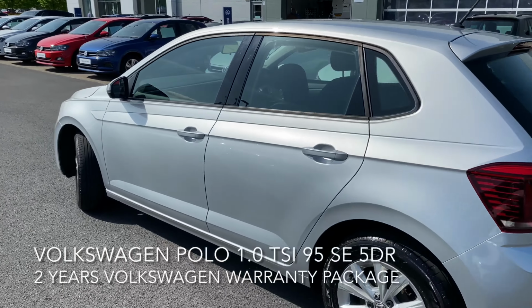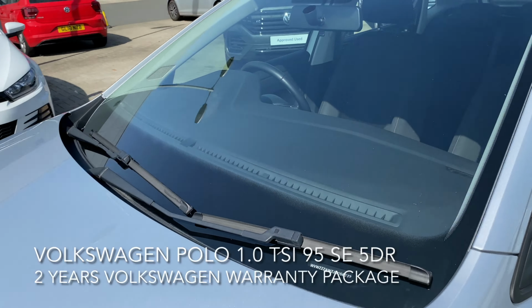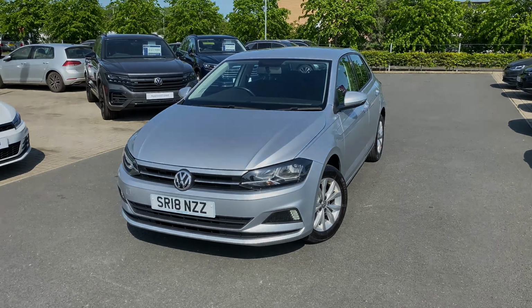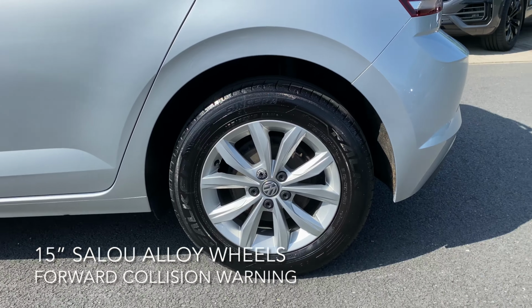control, an anti-lock braking system, a forward collision warning system, a hydraulic brake assist, a driver alert system, a jack and toolkit, and these 15-inch Salou alloy wheels.